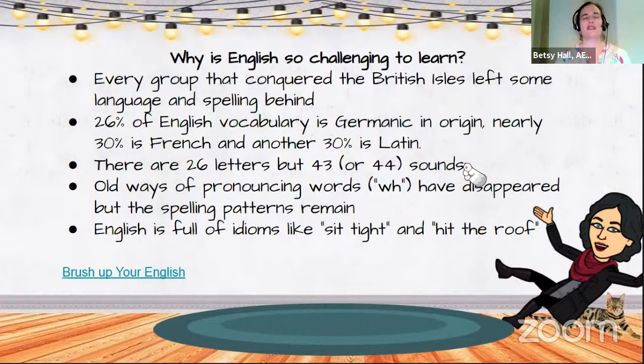Okay. Other languages that are easier to learn to read have a much more direct correspondence. Spanish is easier to learn to read because what you see is what you get for the most part. Okay, not true for English, and we'll talk about that. Old ways of pronouncing words have disappeared from English, but the spelling patterns remain the same. So this digraph, WH, we teach it when we teach SH and CH, and TH, we teach WH. But really, how would you make that sound? Think of a word that starts with WH.